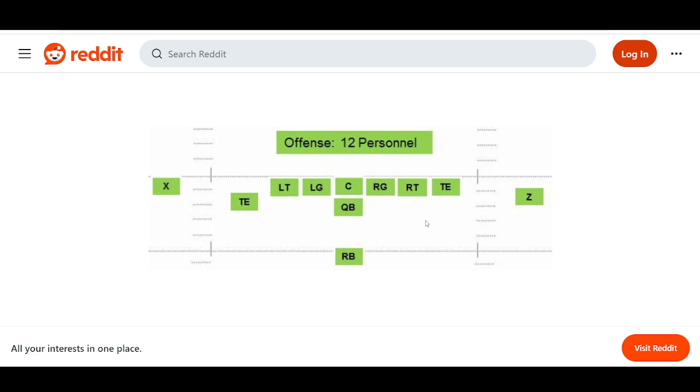But at the same time, if you want to stay in base defense and just play with your standard 4 defensive backs and have an extra linebacker in there, then you're risking having an athletic tight end matched up against a linebacker who could be slower in coverage. It makes things a lot harder to call defensively, and that's exactly what offensive play callers want to do.